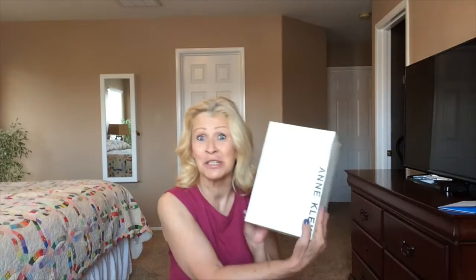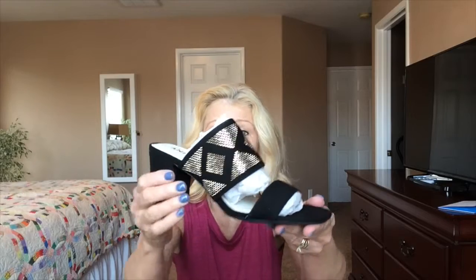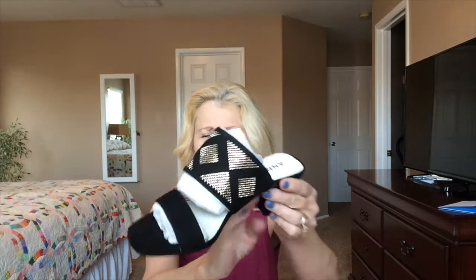Okay, next up we have more shoes. The first pair of shoes is from Anne Klein, and I really don't know if I will keep these. I need your help on these. They're a black mule. If you have been following me, you know I just picked up an awesome pair of black mules by BP. So I had these in my cart prior to ordering those. These will have to be magnificent for me to keep them, but this is what they look like, and they do have a little bling on them.